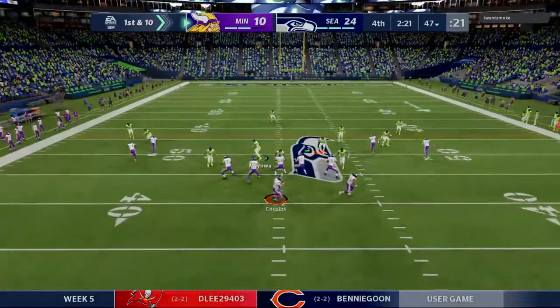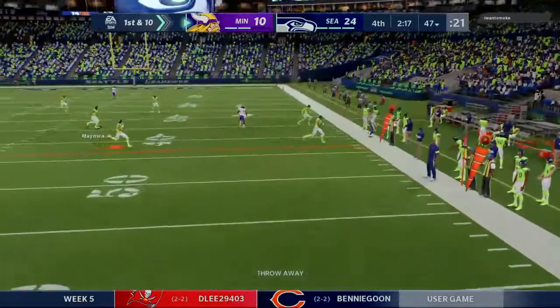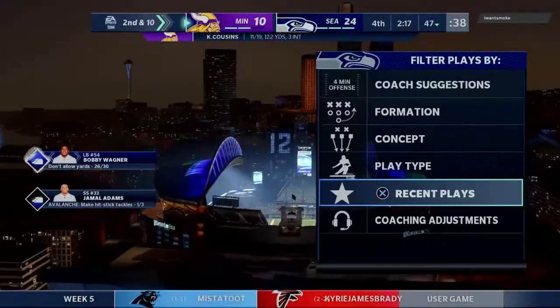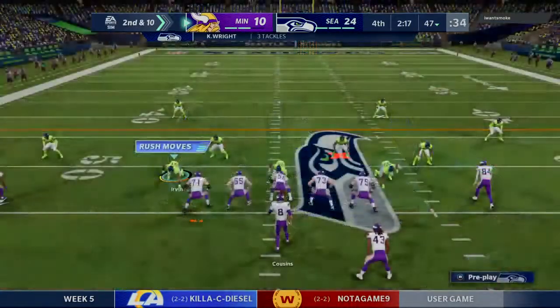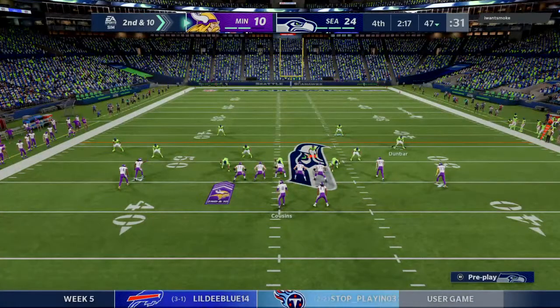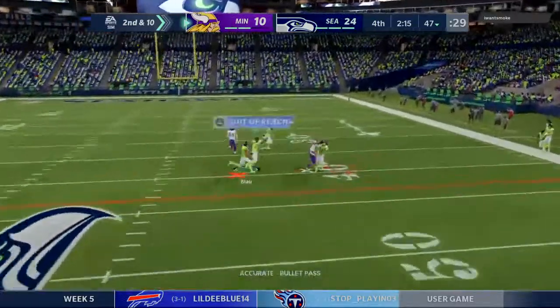2:22 on the clock. From the gun, here's Cousins. And that's going to be incomplete. Got out of the pocket. Didn't look like he had anybody open, Charles, so just gets rid of it. And a good play by him. If no one's open and you don't have a running lane that you want to take, make the right choice. Get rid of it. Live to fight another down.